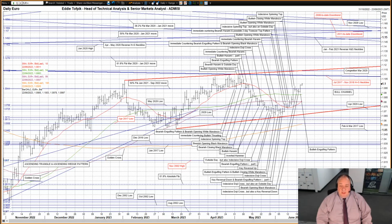Overall, we are still within the March to date bull channel, currently 106.67 to 111.40, highlighted in bright red on my daily chart. Below we have the flatlining short medium moving average, currently 108.83, and the flatlining medium moving average, currently 108.07. Whilst above, we are now within congestion from late April to early May, from the 50% Fibonacci line up to the interesting and influential neckline of the July 2017 to November 2018 move, currently at 110.89, and that's highlighted in dark blue on my daily chart. This neckline capped the late April and May highs and allowed the construction of the mid-March to date bull channel actually in the very first place as well.